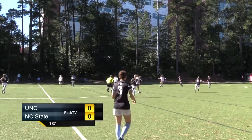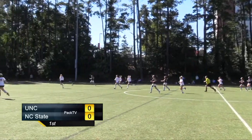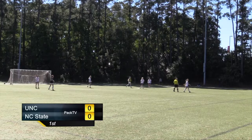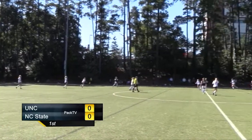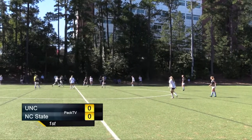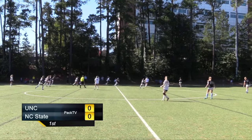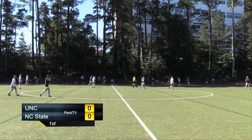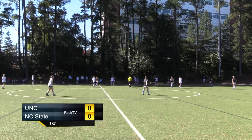Yep, we mentioned at the top of the broadcast that they had a game last night, so they're not playing with a lot of rest. Good move there by the Heels. In space, it's a foot race, and Hager wins the foot race for the Pack. Great awareness there by Hager to beat the offender to the ball, preventing a goal. Now Carolina trying to get it to Reese, not able to. And that'll go out for another throw.